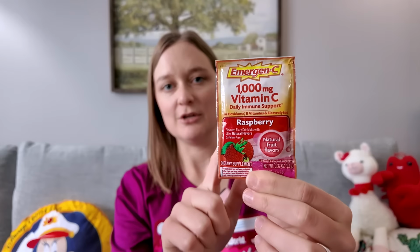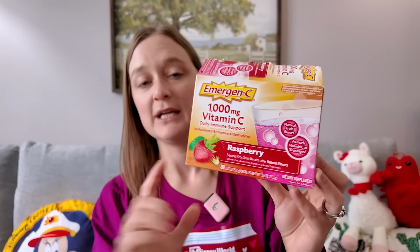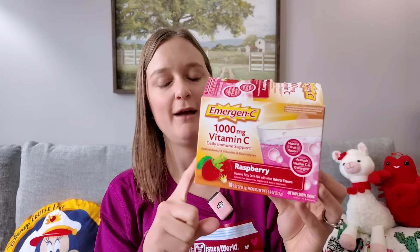This is Emergen-C. This is what I started using last year, because when you're traveling to Disney World, you might be getting out a lot more often than you're used to. You're exposed to a lot more. And I would come back from trips not feeling the best. And I found these immune support packets. These are the Emergen-C brand. You can get them in a giant pack like this. This is the one that I usually get. They also come in multiple flavors. They have an orange flavor.